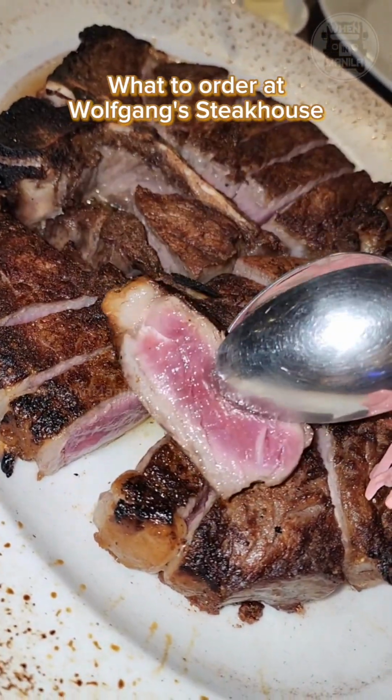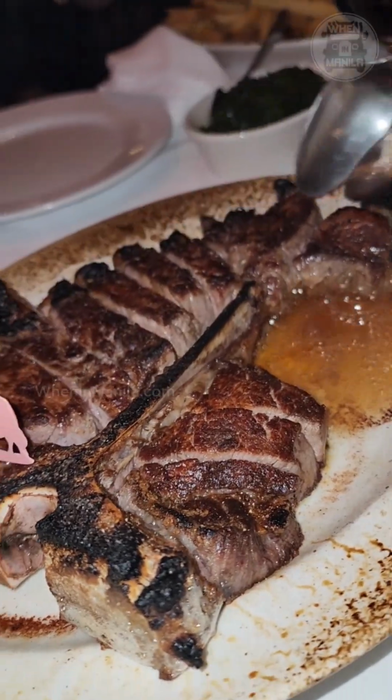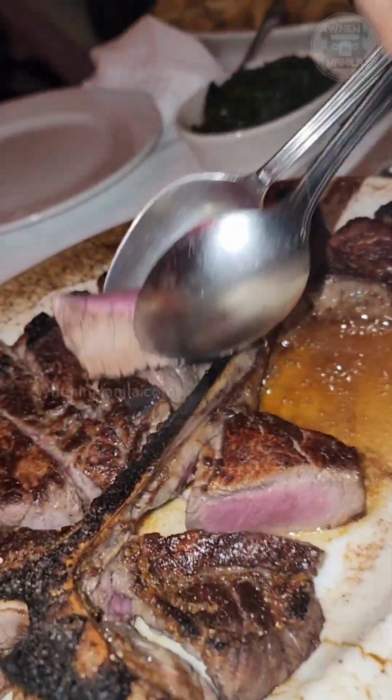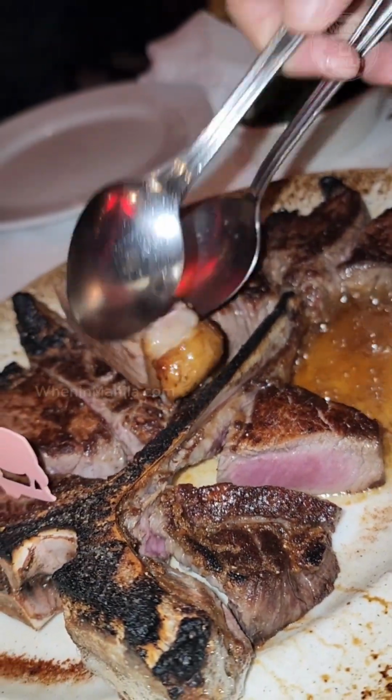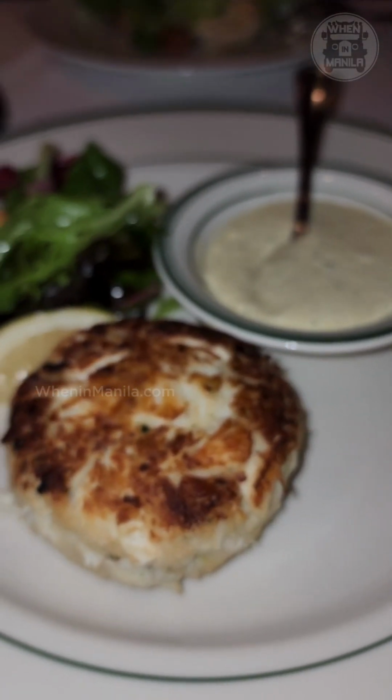The best steaks, our favorite Wolfgang Steakhouse in the Philippines. Here's what to order if you ever go to Wolfgang Steakhouse. Of course, we'll get to the steaks later on, that's a given. So let's start with the appetizers.